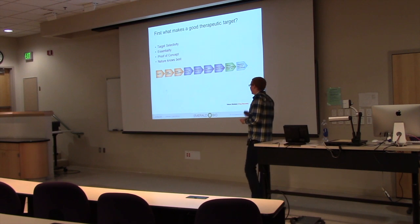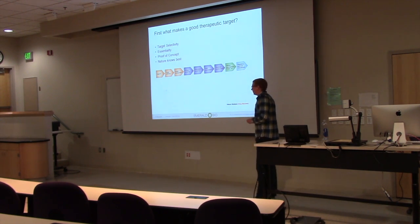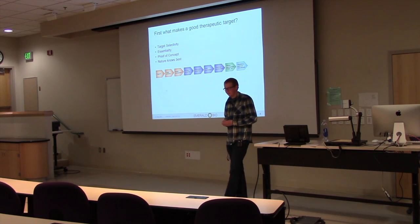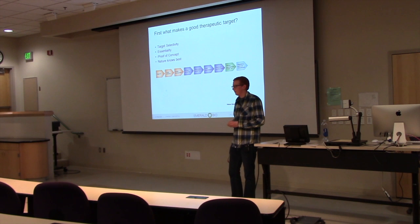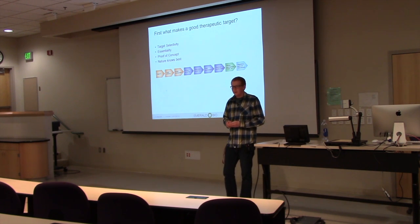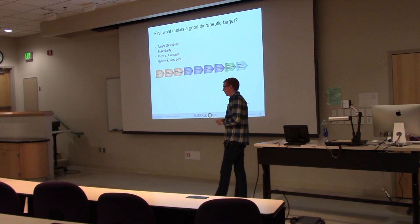And then one of the great things about this target, BPML1, is nature knows best a lot of times. The compound FK506, which was originally used for immune suppression in humans, that is kind of an anomaly, and the compound is actually an antibiotic that was discovered from a soil sample in Japan, I believe.